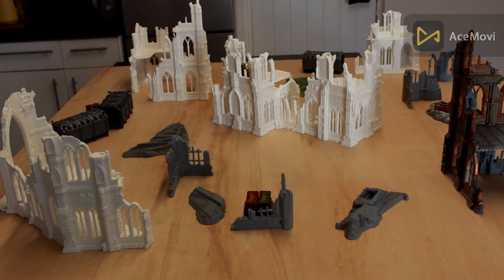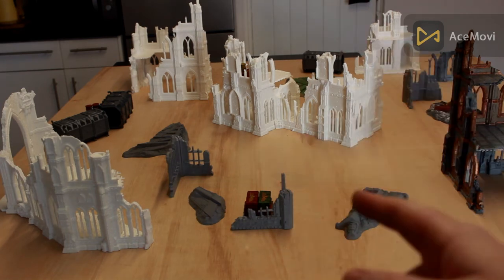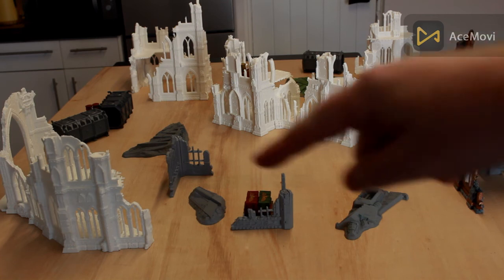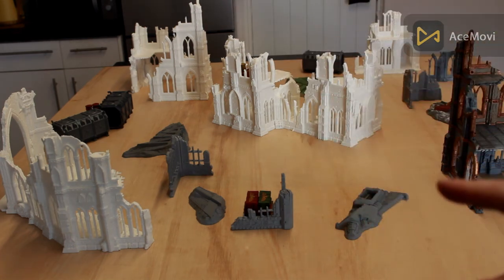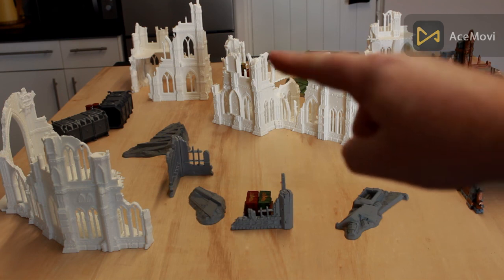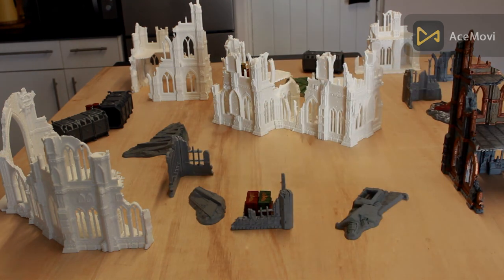Some little crates and bits and bobs that I've made as well out of MDF and just the GW little crate box things. But this has been a long time for printing, a long time for me wanting to do this. This is somewhat of a childhood dream, to have a signature desk board, and I think a lot of people would love to have a board like this, or like the one Geek Gaming did recently. I mean, that thing's a monster, and this is of a similar vein, to be fair, wanting to have a board that is very typically 2004.